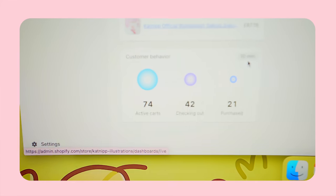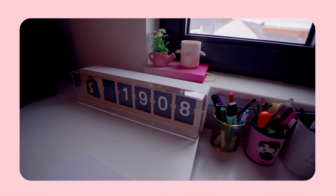The ticker's just going off. I've got 74 active cards. There it goes.